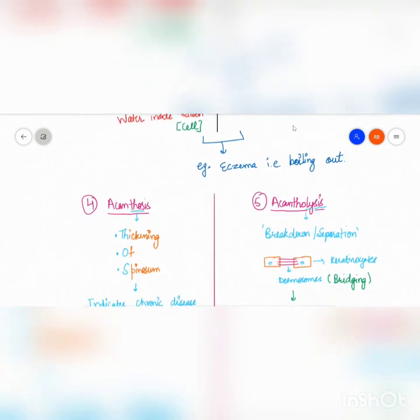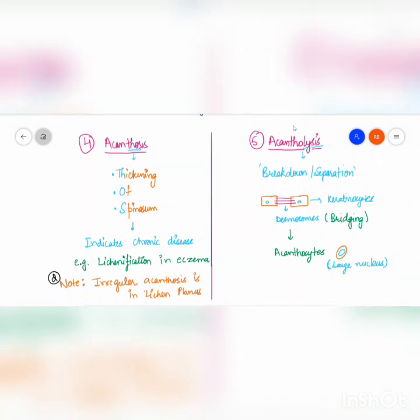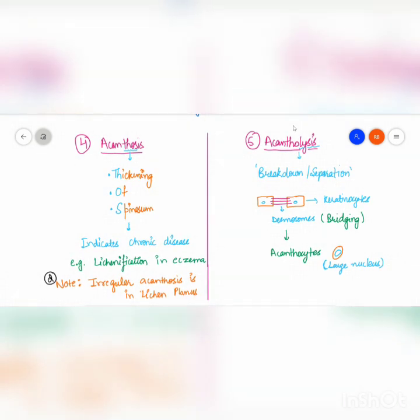Okay. Coming on to the next topic, acanthosis and acantholysis. Just remember, these are very important terms and the most important questions you can be asked in your NEET PG or any other competitive exam. So remember acanthosis, TH is, you just remember THOS. Okay, I have highlighted here. TH is for thickening, O is for off, just to complete the mnemonic, and S is for spinosum. Okay, you won't get confused if you remember it like this.